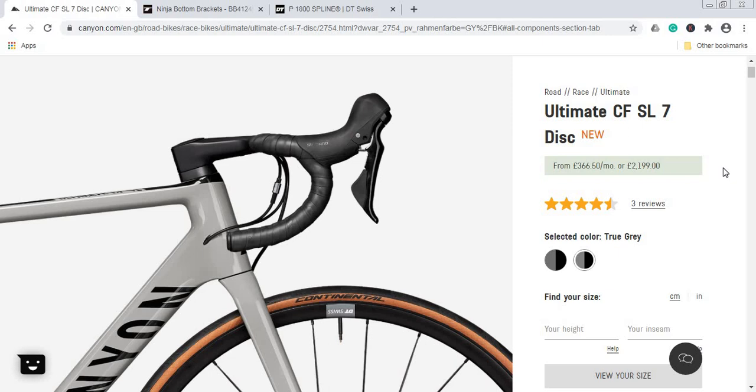So for example, this CF SL7 might be available in Europe, but it might not be available, let's say, in Australia or USA. So this is definitely something you need to check on Canyon's website for your local country, just to be sure that you can get the model which I'm talking about today. But roughly UK 2,200 British pounds, US 2,800 US dollars, and always keep in mind there's going to be a bit more added on top of that for shipping.